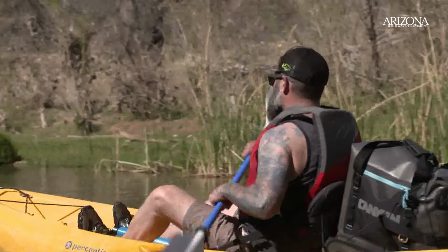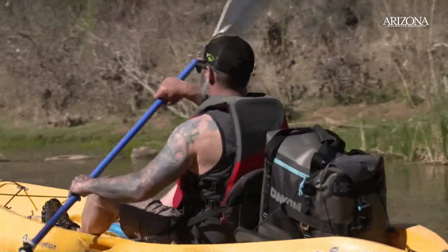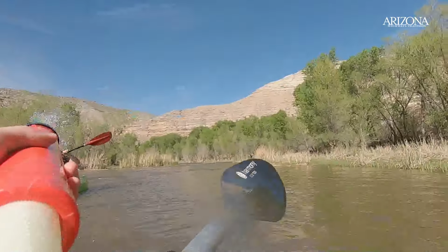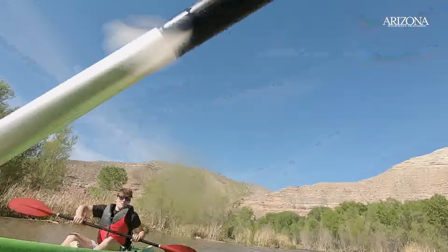Our tour lasts about 2.5 hours from start to finish, so ample time, floating around in tranquil pools and running rapids, and we typically stop and take a swim break and a lot of super soaker breaks.